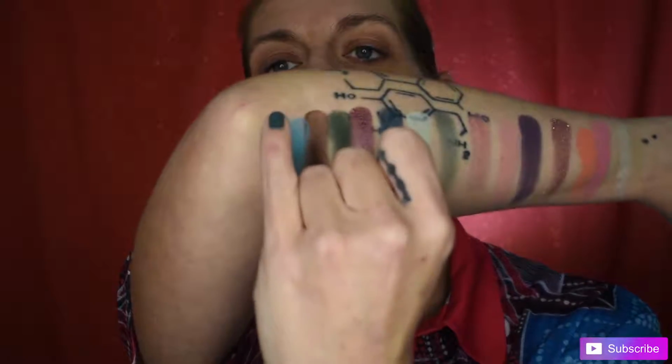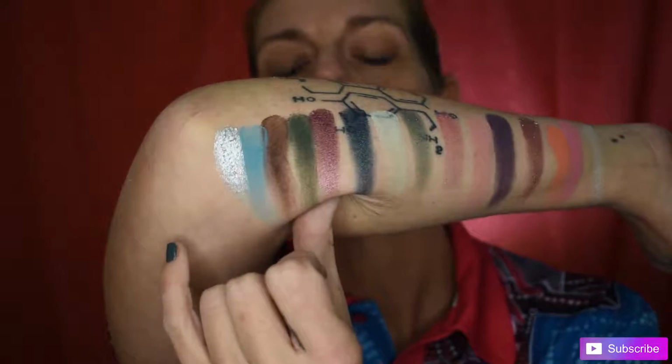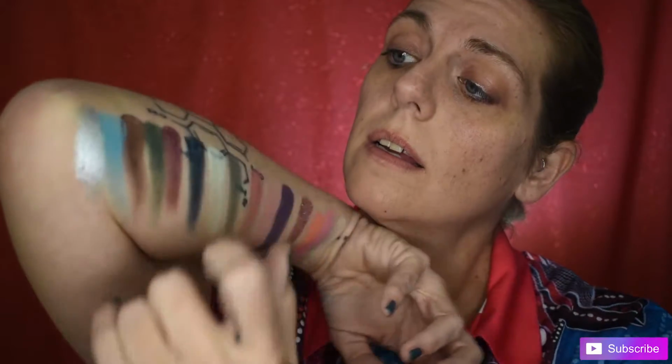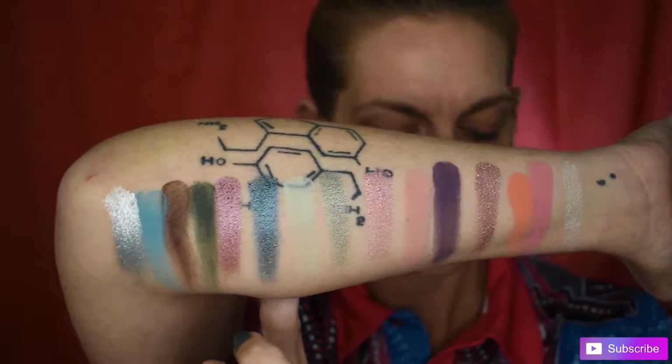Alright, so here we go. Here is Flourish. So there we go. We've got a nice silver. A little bit chunky. You can see that as I'm trying to smooth it down. But there we go. So that is our range of colours.